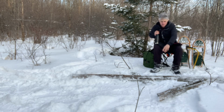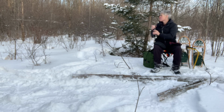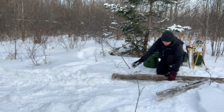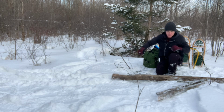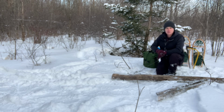I got some wood. I cut a dead tree down. I want to make a little bench for when I do come out. That's the first little build. So I'm just going to cut two pieces off the end of this and sit them at each side and put a couple of the smaller end for a little bench.